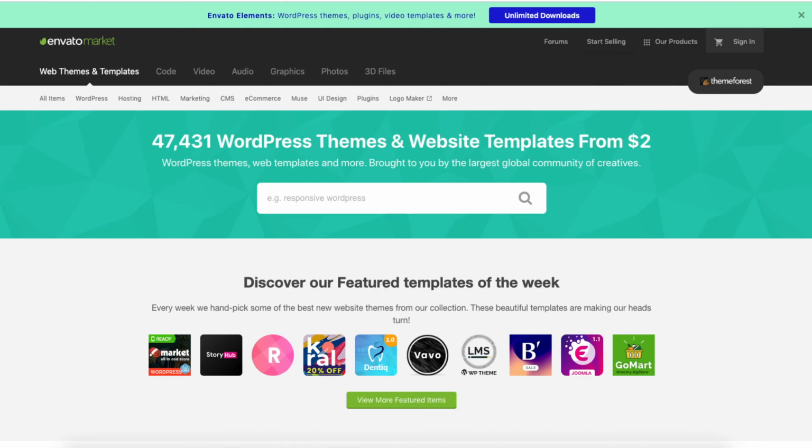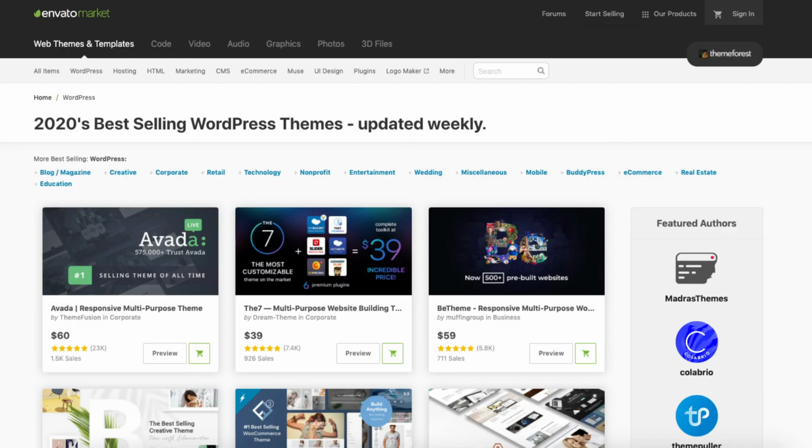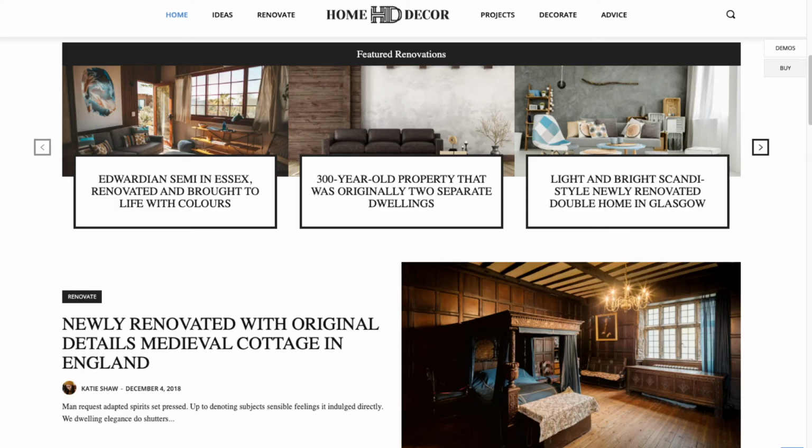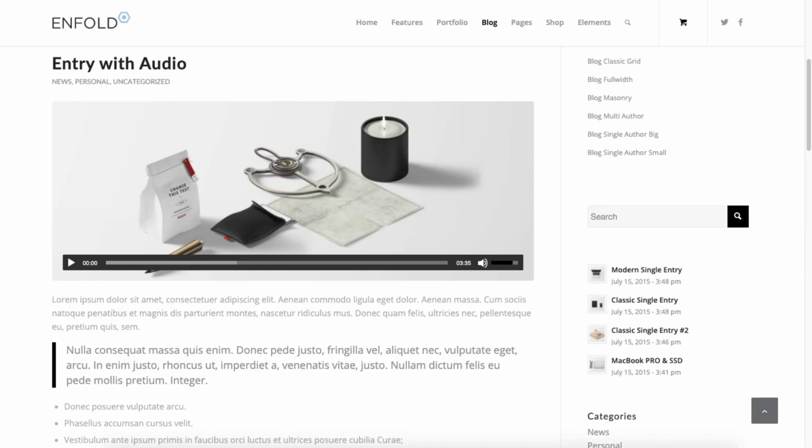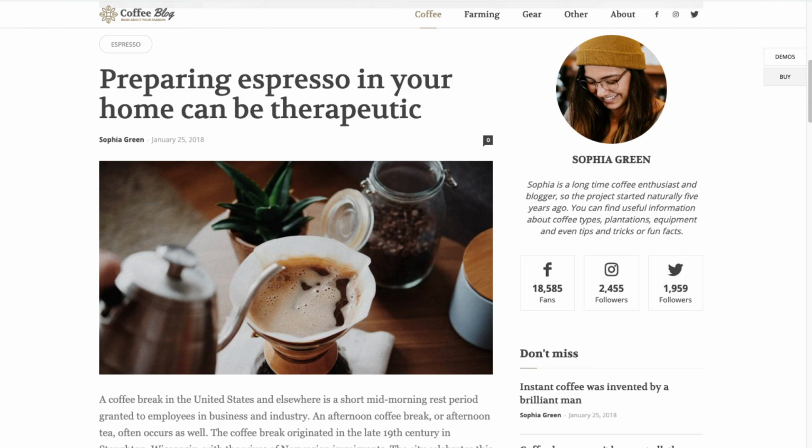This is the ThemeForest WordPress blog themes page. You can easily browse WordPress blogging premium themes, click on them, and get a live preview of themes as you can see here. Here are a few examples of premium WordPress themes that are already pre-made for you to input your information or change however you'd like. You'll see they look really good.